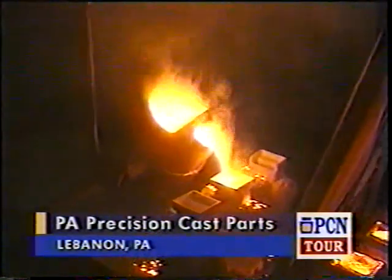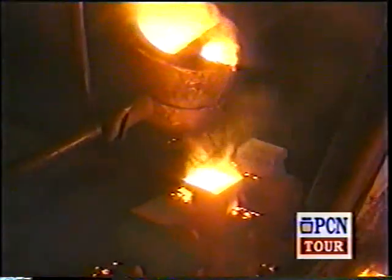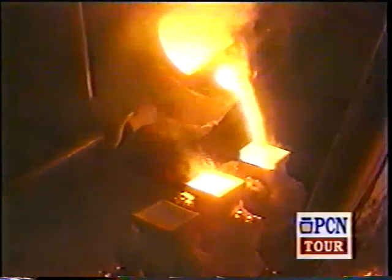Again, the molds are at 1,800 degrees, and the metal is about 3,020. In the summertime, this job can be very, very warm.